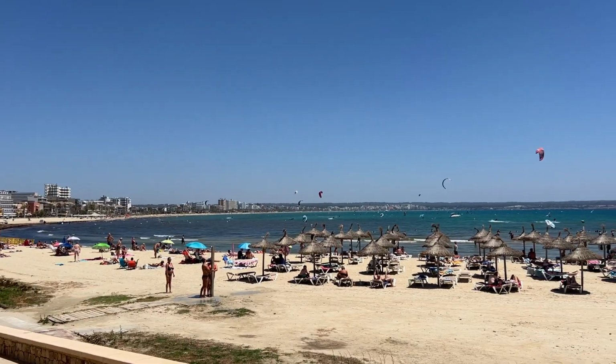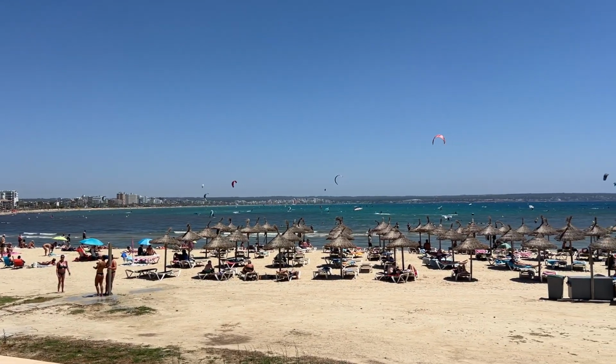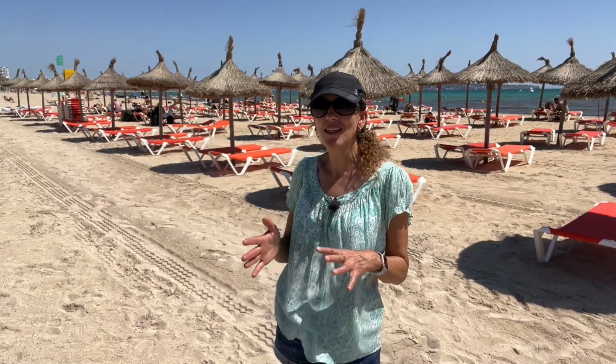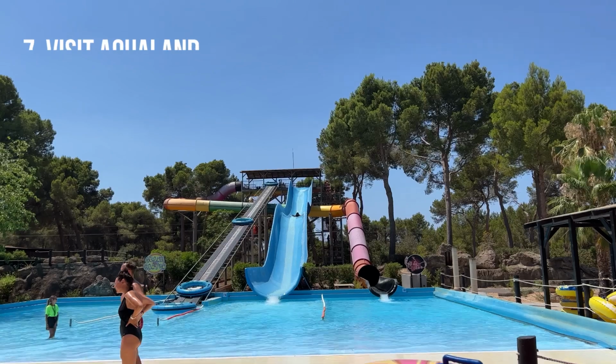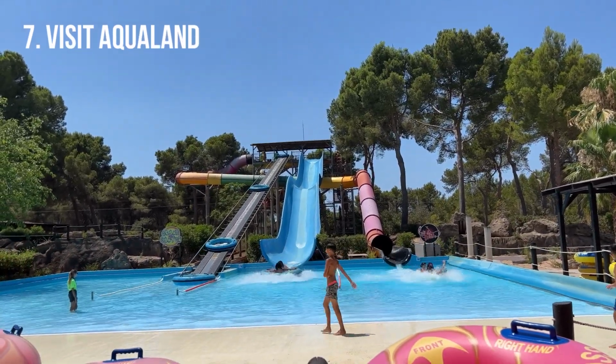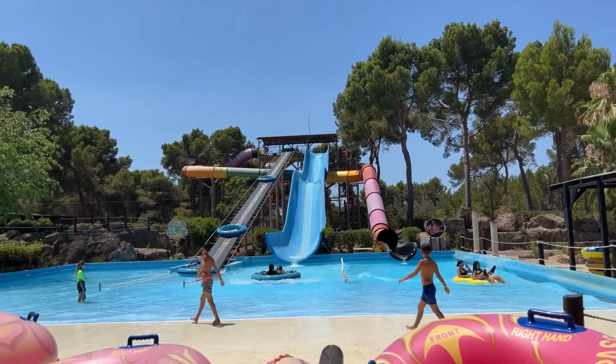But there is more to do over here on the Playa de Palma. And coming here on holiday also means that you are in one of the best locations on the island to enjoy the biggest water park on the island too. And I'm talking about Aqualand, which is located right at the very far end of El Arenal, off the beach, inland a little bit, and it's definitely worth a visit if you're over this side of the island.